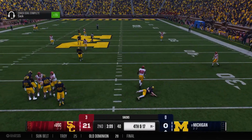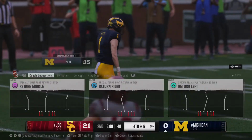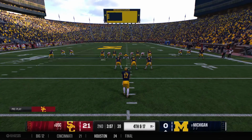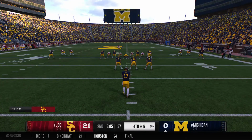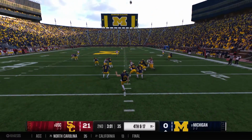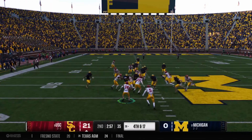And that pressure just engulfed him. A sack for this defense. And they've been waiting for something good to happen with respect to getting after the quarterback, right? They're outside of the top 100 in the country in sacks per game, but finally now you see they're generating this pass rush. 3 sacks on the game so far.